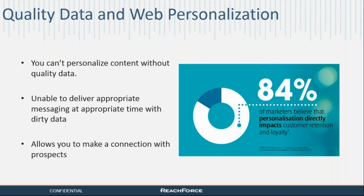So if the data you are collecting is not verified quality data, you will be unable to deliver optimal messaging to your customers or prospects, whether it's through email or on the website. Kind of like the old saying, garbage in equals garbage out. Inbound personalization really relies on quality data as a power source. Without quality data, there's no way to have effective inbound personalization that's going to deliver quality, relevant messaging. Just like your car is fueled with gasoline, inbound personalization is fueled by quality data.